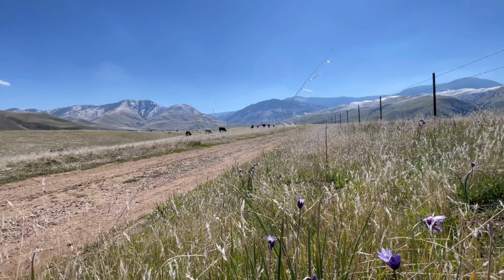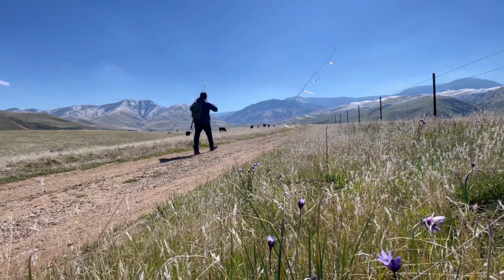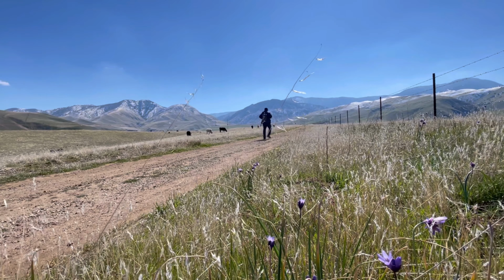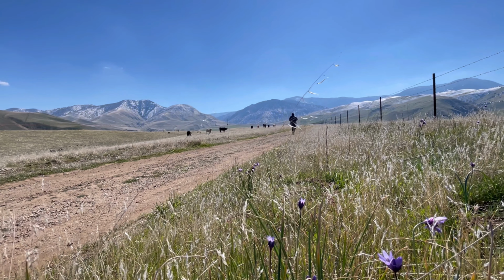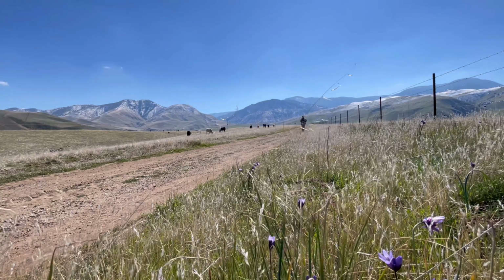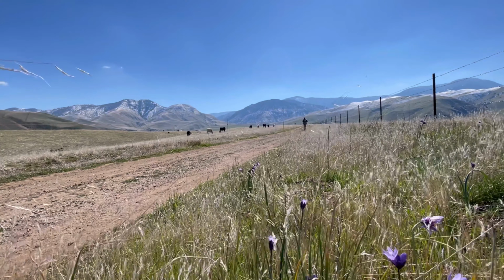I did this hike in February of 2022. It was a very cool day, 55, 60 degrees. It was amazing. However, for safety, I recommend that you don't do this in the summertime. Temperatures can reach over 100, and there's no shade and there is no water. So don't risk it.